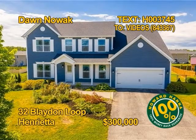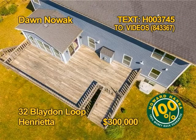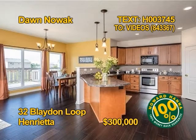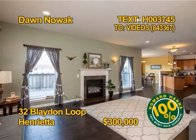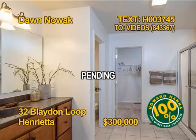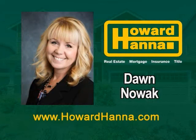Here's a beautiful colonial on a half-acre lot in Berkshire Park in Henrietta. A morning room has sliders to a huge deck. The kitchen boasts tons of counter space, a breakfast bar, stainless steel appliances, and a large pantry. Kick back and relax in a family room with a gas fireplace. You'll find 3 bedrooms, 2 full baths, and 1 half bath here. Don Nowak shows 32 Bladen Loop.